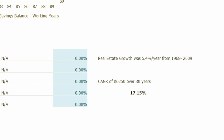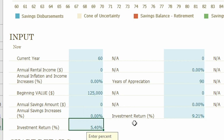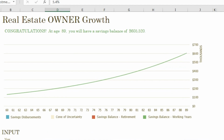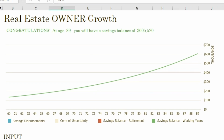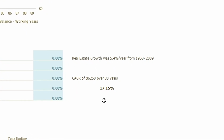Now, once again, that piece of property at $125,000 is going to appreciate at 5.4%, okay? If we take that 5.4% and extrapolate that over 30 years, your property is worth exactly like the investment property. It's worth $605,000. However, the difference here is your original investment isn't $25,000. Your original investment is $6,250. With something like that, our compound annual growth rate ends up well in the teens, 16, 17%. That's a pretty phenomenal figure.